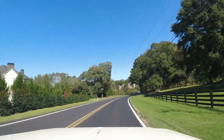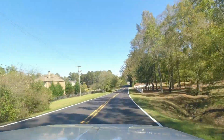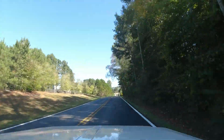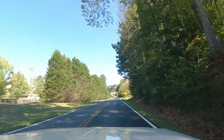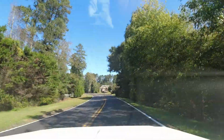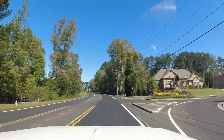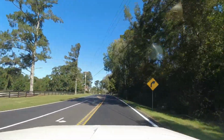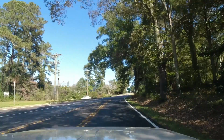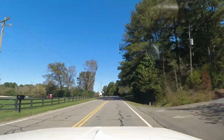Okay, let's get the GoPro going again. Okay, like I said, we're recording with the GoPro and the Osmo. Crossing into Cherokee County. We were in Fulton County until then, if y'all can believe that, North Fulton.